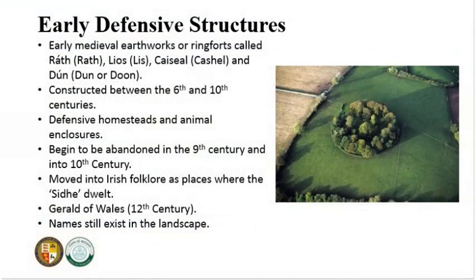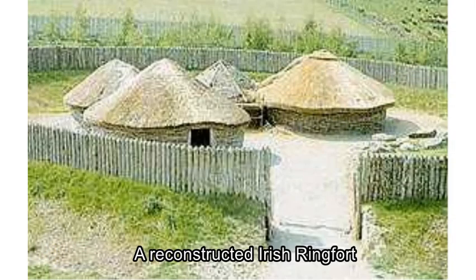It should be noted that the materials that were actually used in the development of these ring forts mostly would have been a palisade, so mounds of earth in a ring enclosure with a wooden palisade on top. Within that palisaded area, a number of probably wooden construction and thatched dwellings, and also potentially dwellings for animals within it. The palisaded enclosure would have been then gated in wood.